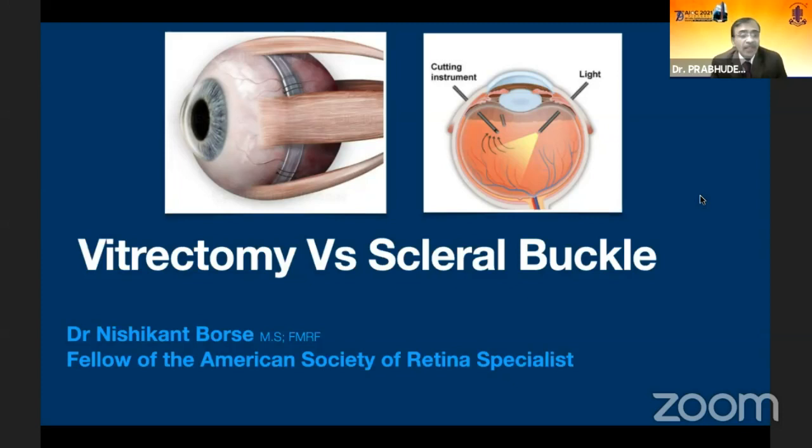So now let's look at what Dr. Nishikant has to say. Nishikant, as you know, is a practicing vitreoretinal surgeon in Mumbai, also an alumnus of JJ Hospital and Shankar Nethralaya. And obviously, he is at the forefront of all the new happenings in vitreoretina. As you know, he is one of the most seen faces on the webinars nowadays. And he is the Red Buckler Award winner for his internationally popular video on CRAO management. Nishikant, please.